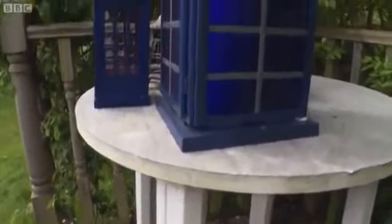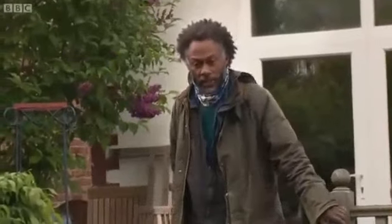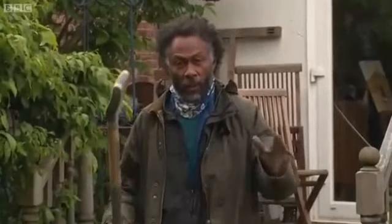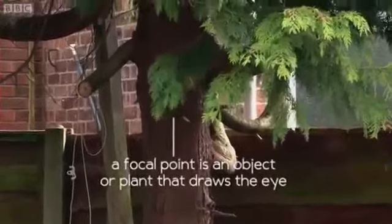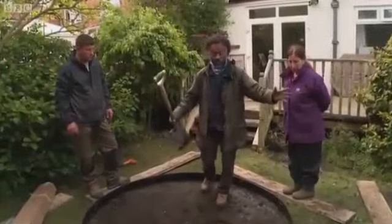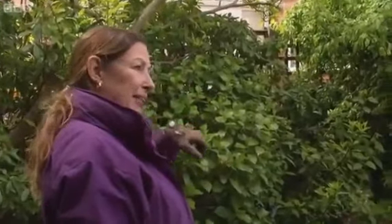But now the team faces a real dilemma. How does one place an interdimensional time portal in one's back garden? So what I'm doing is having a look to see where the focal point's going to be, having walked through the arch, because I need something to draw the eye. And the focal point is going where that tree is. So I'm walking through it now, just to give it a little road test. So our arch is here. If I keep walking... Do you know what? I think we got it just about right here.